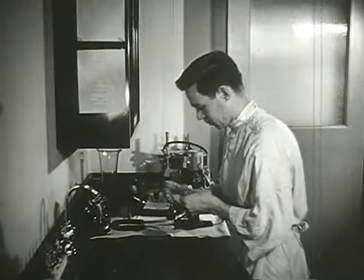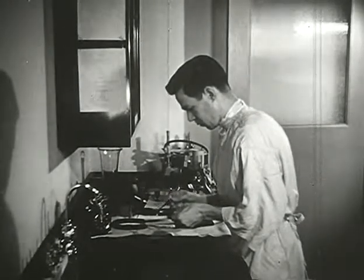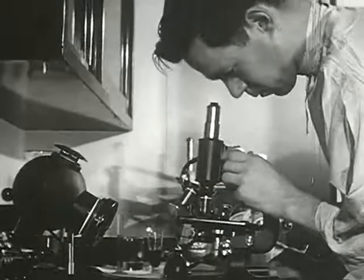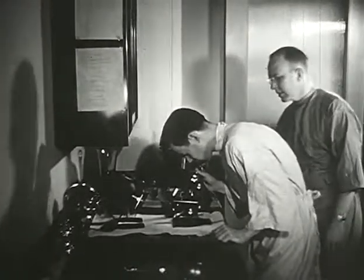The technician stains the smear in preparation for microscopic examination. The microscope is focused, and everything is made ready for the dental officer to make his diagnosis.